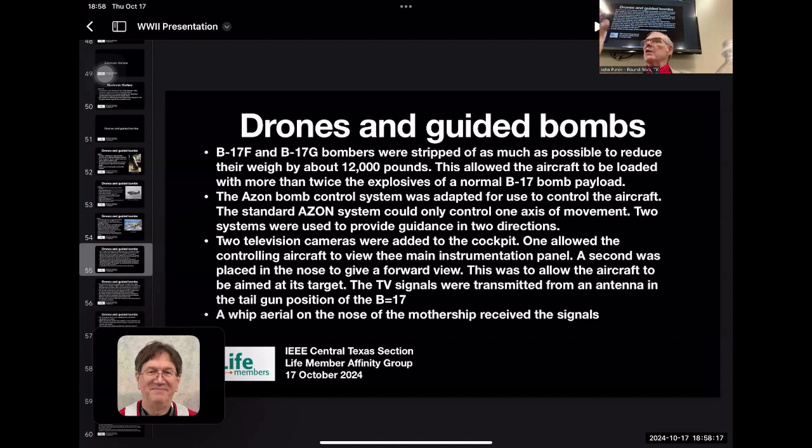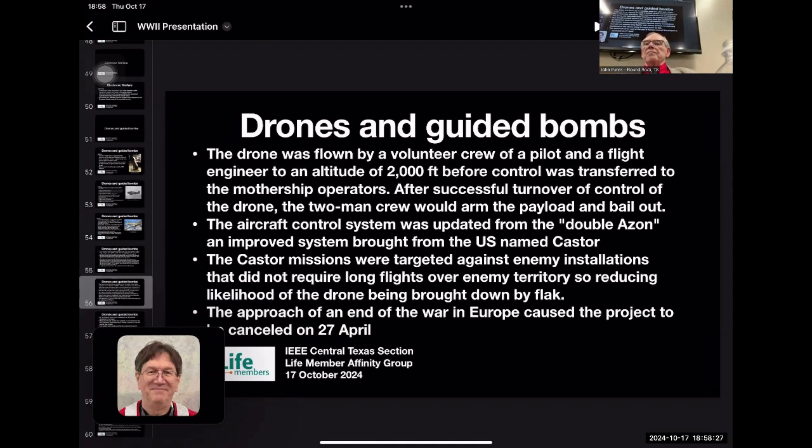An antenna in the tail of the drone B-17 transmitted the signals, and an antenna in the nose of the mothership received the signals. These were flown by a volunteer crew. I mean, you're flying on a lot of explosives.